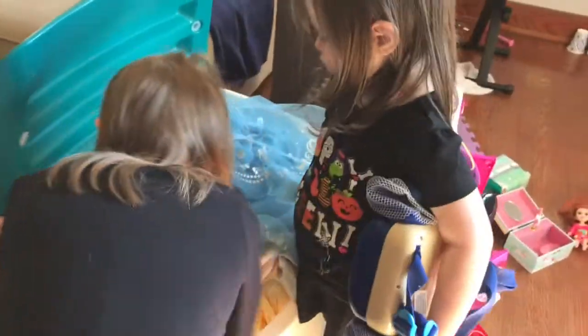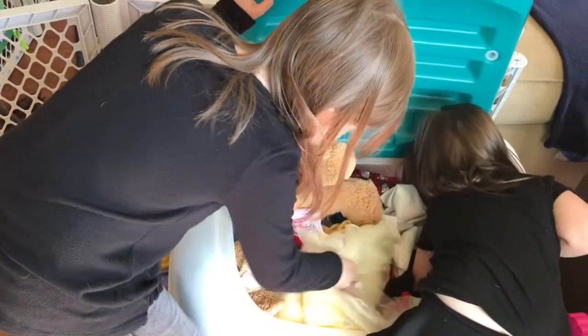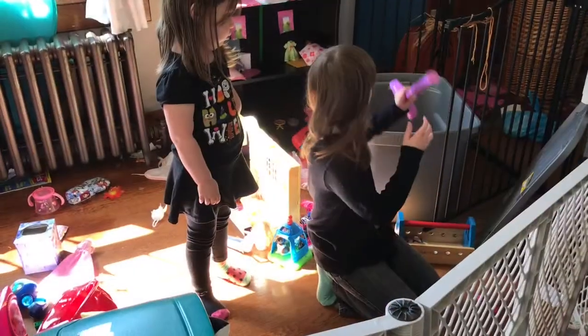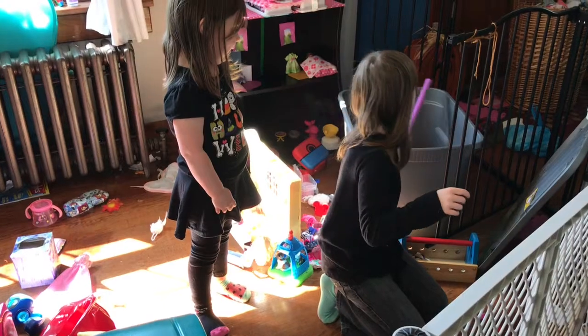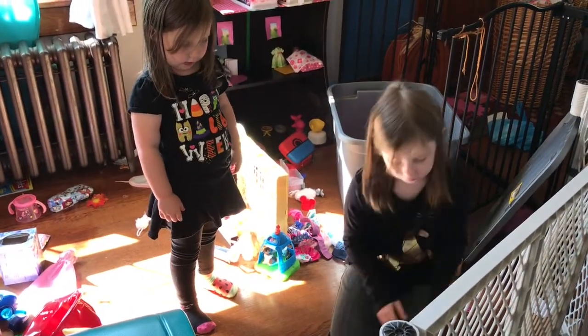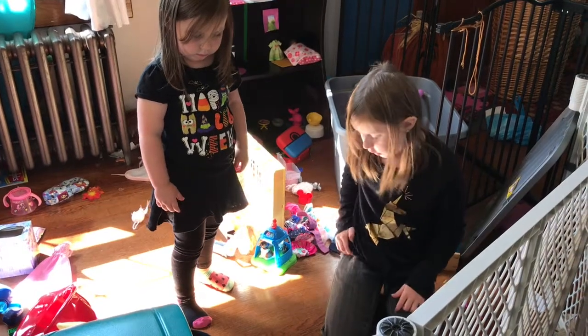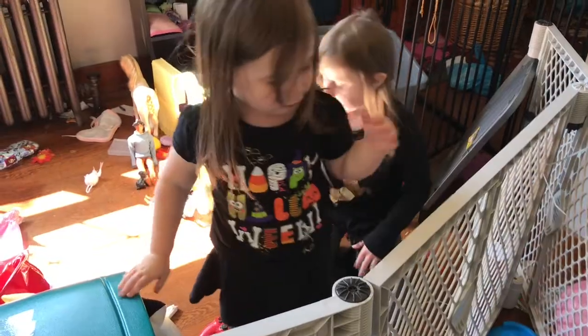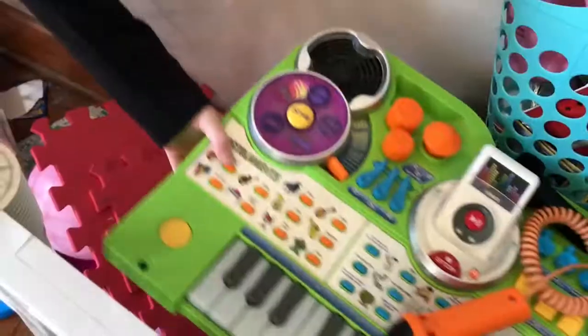As the girls are getting older, I'm trying to have them help me more and more. So right now they are picking out all the toys that they want to have a little break from. They're not getting rid of them right now, but they are just going to take a little break. And I actually did have to go back a little later and add to it because they did a good job, but we just needed a little bit more gone than what they had picked.